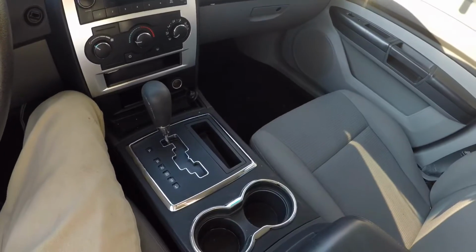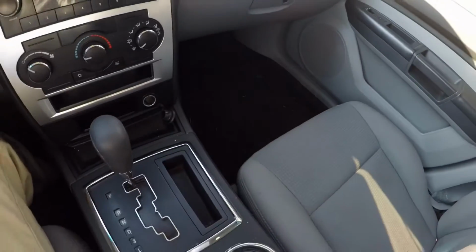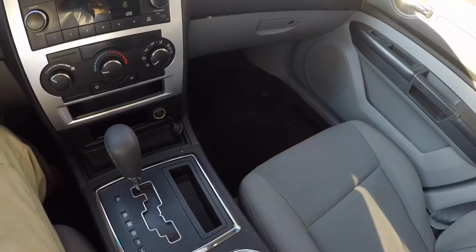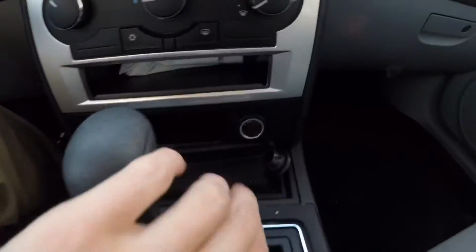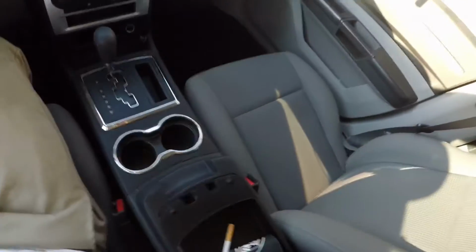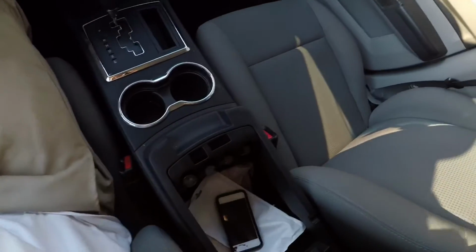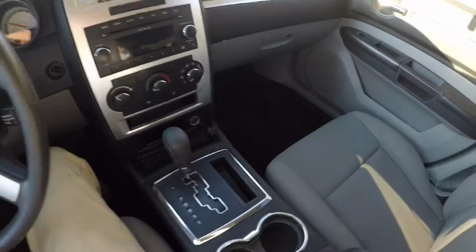So in regard to creature comforts, you do have 2 cup holders up here, as well as a little storage cubby for, say, coins, business cards, stuff like that, and as well as up here. But you do have cigarette lighter adapter capability up here as well as a rather large center console, which is nice for storing coins as well. But other than that, it's really functional. It works very well.